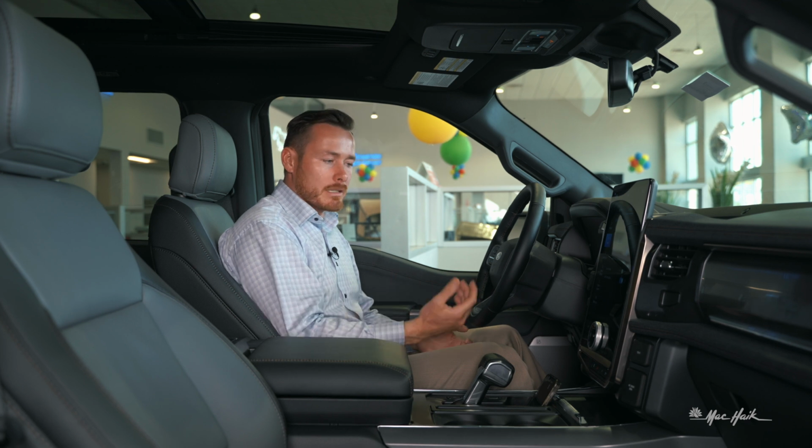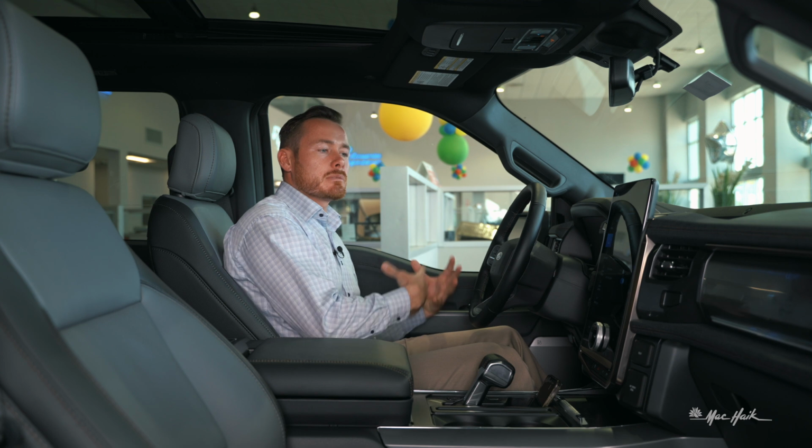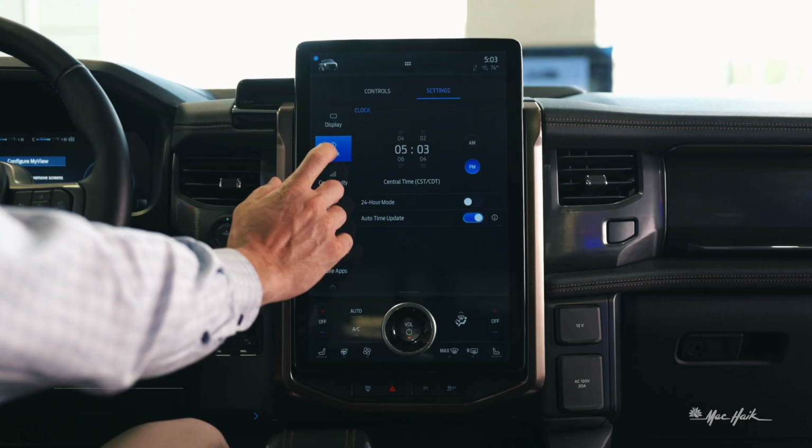So it'll do it all by itself. Really, really smart, really intelligent vehicle. What most of us expect from our new vehicles.